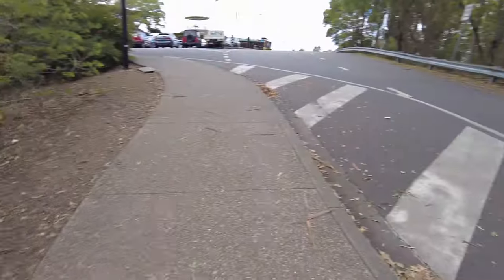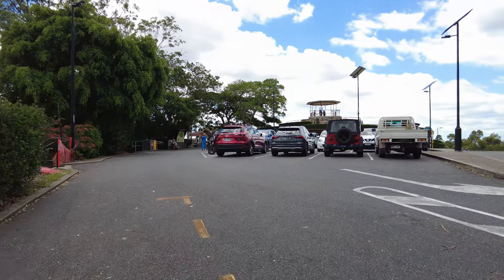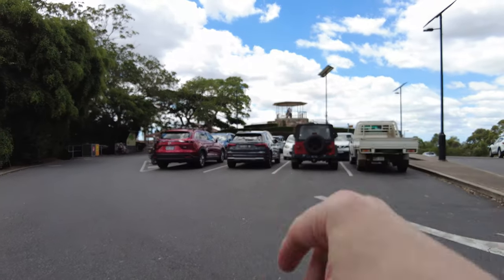Hey folks, welcome. So here I am at Mt Coot-tha Lookout, so let's check it out. So you ready for this? Alright, here we go. Alright, you've got some car parks around here and Mt Coot-tha Lookout's just straight ahead.